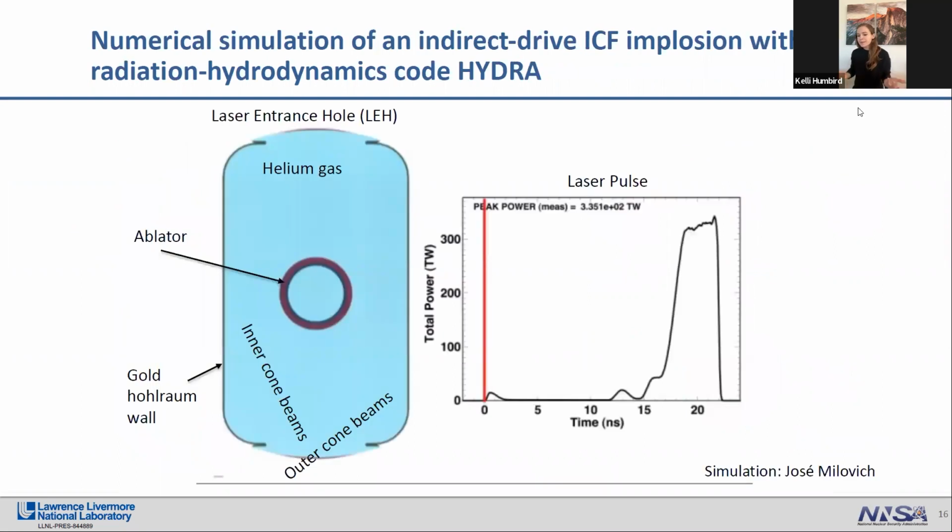So this is a slide that's not going to work, unfortunately, because this is a PDF, but here we would have a video of what exactly it looks like to simulate one of these things using a multi-physics code. We use a code called HYDRA that models the radiation hydrodynamics associated with these experiments, as well as a number of other physics packages like atomic physics, nuclear burn, any effects from magnetic fields, etc.